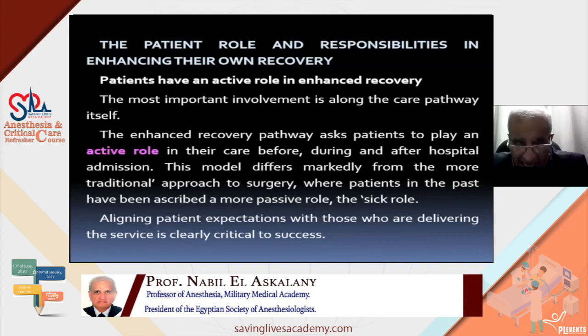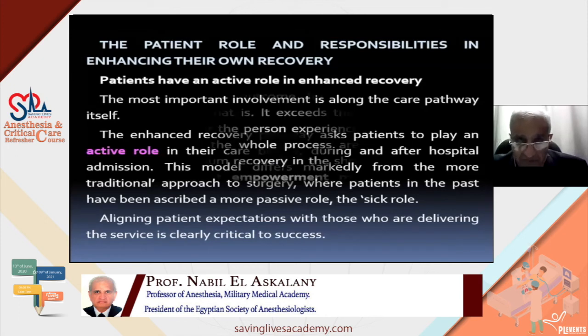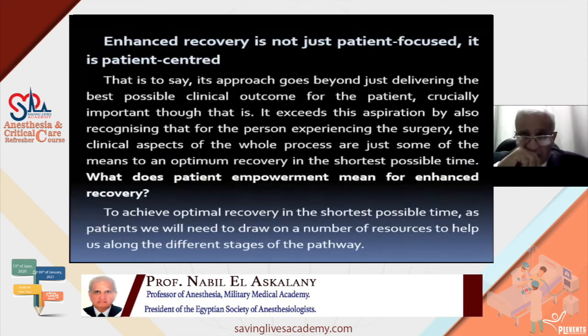So the active role of the patient in surgery, where patients in the past have been ascribed more of a passive role, the sick role. Aligning patients with those who are delivering the service is critical to success. So the patient is informed about everything, and there is always discussion between him and the medical team. So enhanced recovery is not just patient focused, it is patient centered.